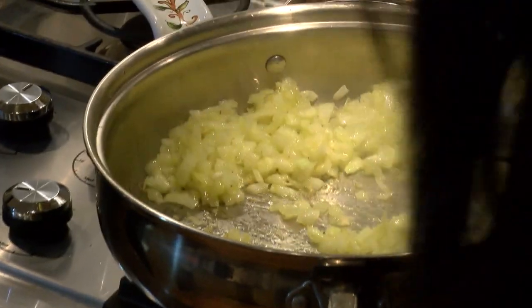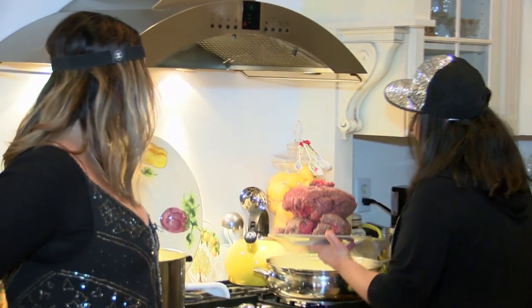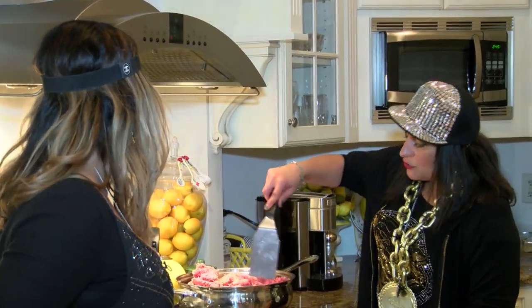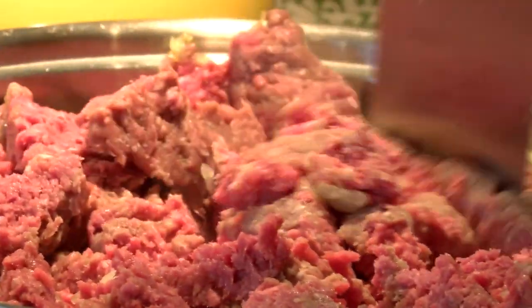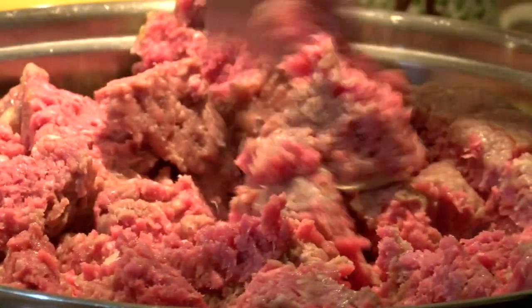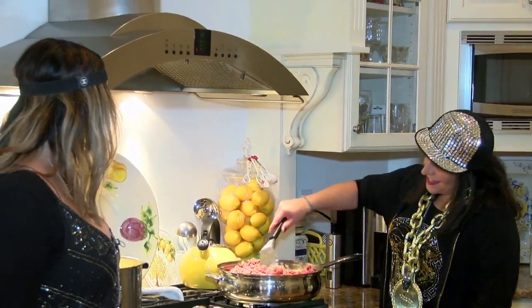They're really getting translucent. It's time to add the ground beef. 86-90 ratio, and that's gonna be 3.5 pounds of the ground sirloin, 90% lean, and I did 3 pounds of the ground chuck. So we're gonna chop this all up. Now, before you put your meat in, do you take it right from the refrigerator or? I always get it room temp because it's easier to work with.